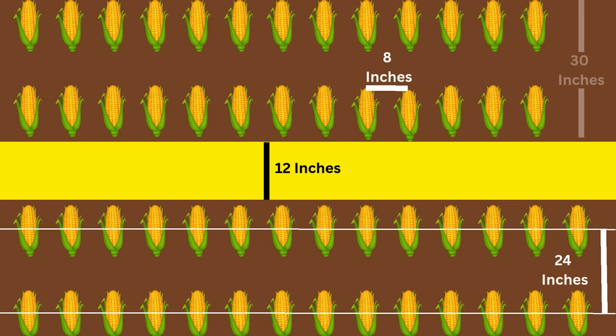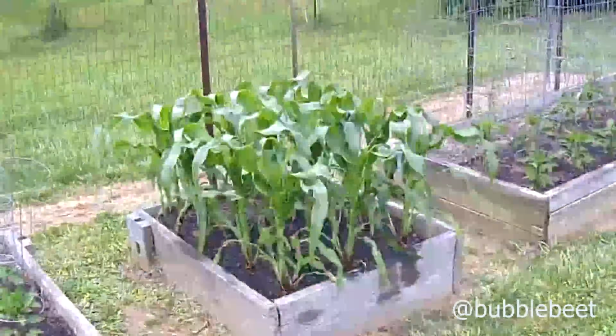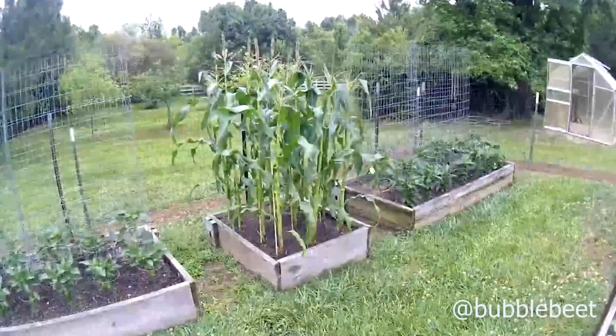Zooming in even further, here's what the bed spacing looks like up close. Each bed is 30 inches wide with a 12-inch walkway between. Within the corn section, plants are spaced 9 inches apart with rows spaced at 24 inches. This gives each plant enough room to reach its max potential, ensures good air circulation, and keeps the garden efficient and productive. Growing enough food for your family isn't just about numbers on paper.